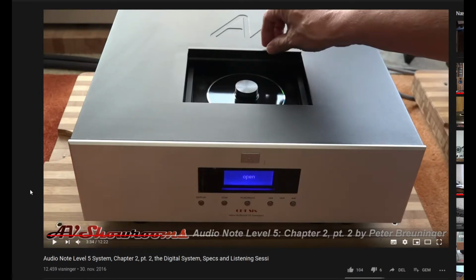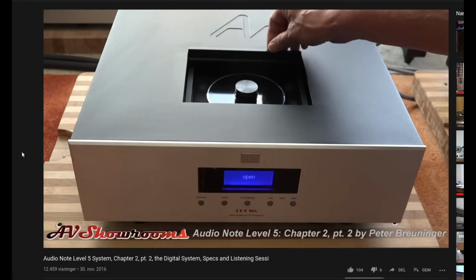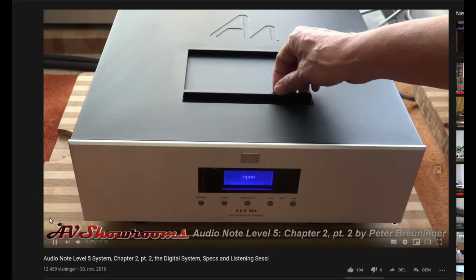I've only heard up to, I think it was CDT 4 or 5. And that totally blew me away. That is the best CD player I've ever heard. So natural. Actually sounds a lot more natural than most top vinyl systems. And that's saying a lot.